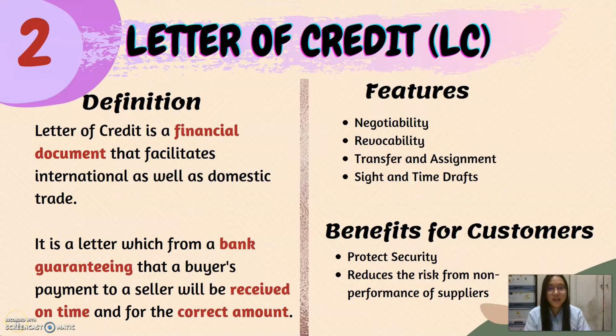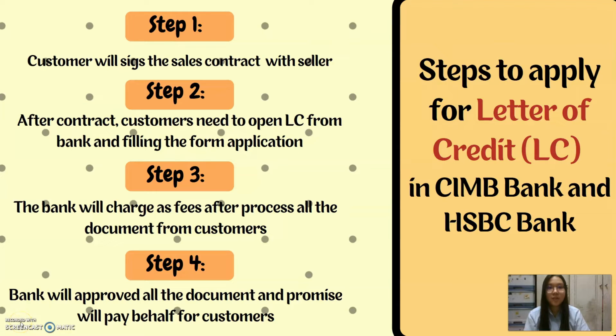It means that a letter of credit is a financial document which is sent by a bank or financial institution that guarantees the payment of funds for goods and services to the sellers. Once the sellers have submitted the documents, they will receive the payment from the buyers at the certain time and in the full amount. In addition, I will go on to present the information on how customers apply for the letter of credit transaction in CIMB Bank and HSBC Bank.